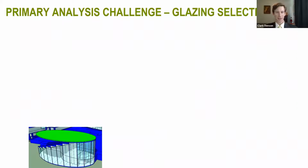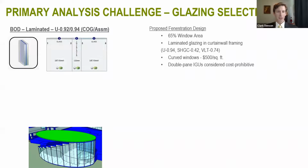So, getting back to the Gatehouse, as you may have thought, one of the primary challenges for the Gatehouse to comply was glazing selection. This building consisted of a lot of glazing, 5-foot vertical sections supported at the bottom and structurally glazed along the vertical seams. The basis of design glazing assembly consisted of 2 panes of glass laminated together, probably to aid in impact resistance. And you can see that there's no air gap and there's no low E coating because at the time, the budget just wouldn't allow for it.